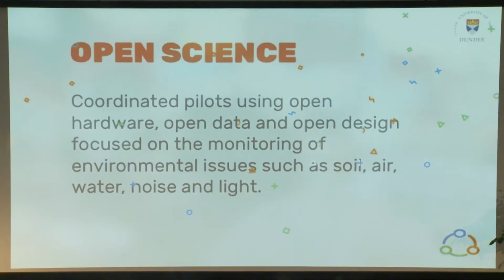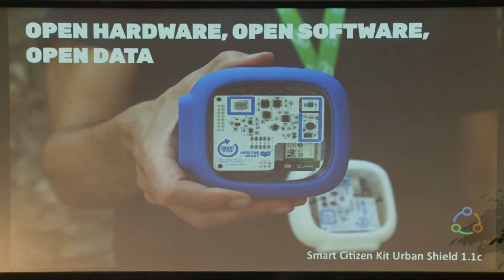So this is all about open science, the big open science agenda, opening hardware, opening data, opening design, in order to enable the monitoring of environmental issues such as soil, air, water, noise, light pollution. One of the pieces of technology that we're working with has come from the absolute grassroots, from creative culture. It's called the Smart Citizen. It was developed in Barcelona at IAAC in the Fab Lab there. Very tech orientated, complex to start. It failed actually in its first iteration when it was released to the techies, the geeks themselves. They didn't know how to use it, even though it was open, it was complex. And so they've been improving this all the time.